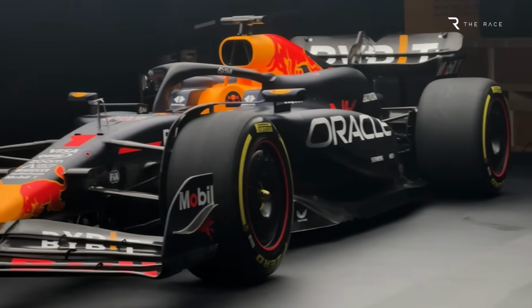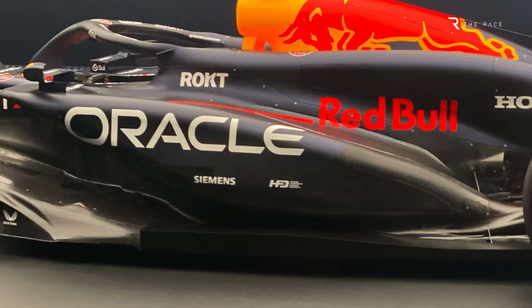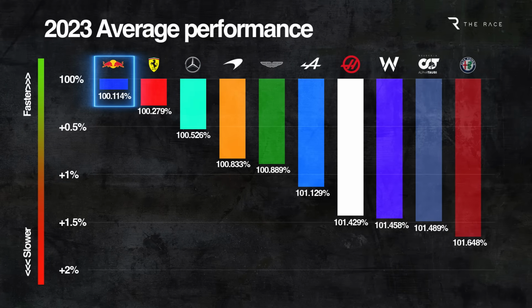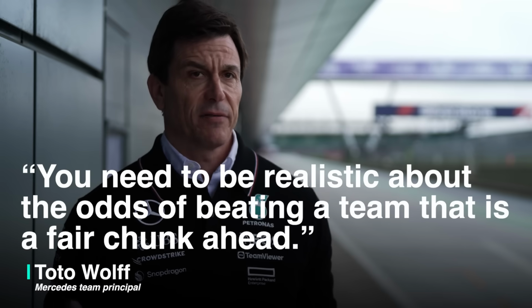What's very, very clear is Red Bull has tried to, and perhaps has, taken the game on this year with the Red Bull RB20. This car might well make rival teams think their fears about Red Bull's 2024 car were well founded. Red Bull was already the benchmark after its dominant 2023. Mercedes boss Toto Wolff said at his team's launch that it needs to be realistic about beating a team that is a fair chunk ahead.